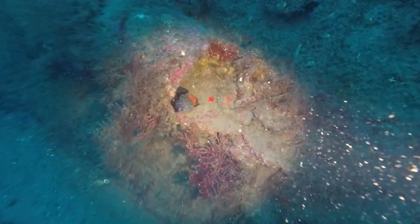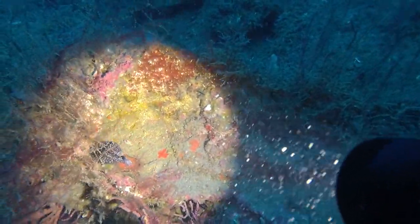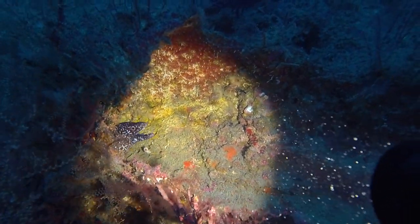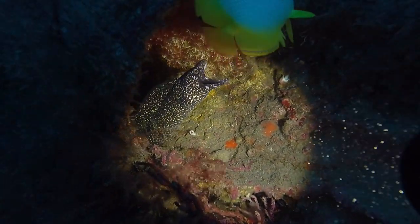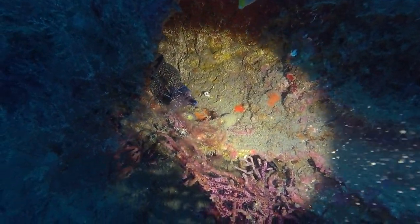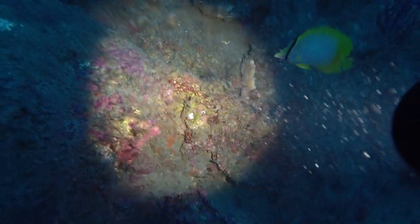I did find a small moray eel here in this little tube looking thing, and he didn't come out though. So these things are pretty cool. I like morays, but I've been diving with ones that are like 8 feet long, and they're not aggressive, but those big ones can be pretty scary, especially when they come just charging out of their hole at you. That can be pretty scary. So this one was pretty friendly. He was just kind of hanging out in there, and this other fish was looking at whatever the light was looking at.